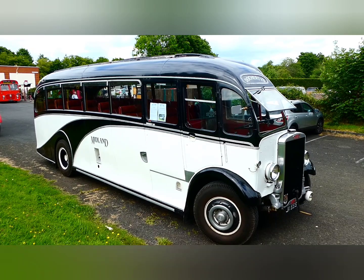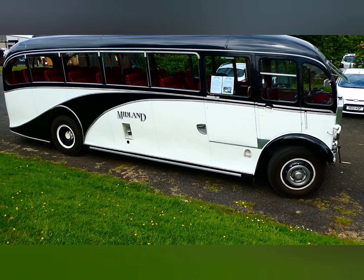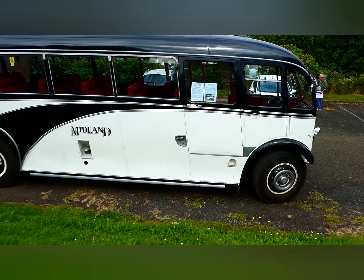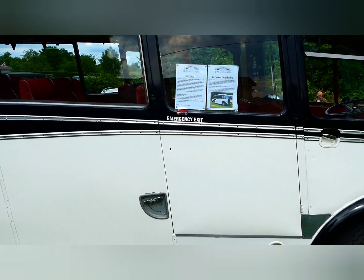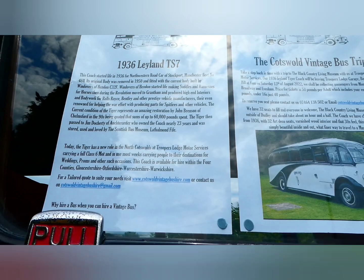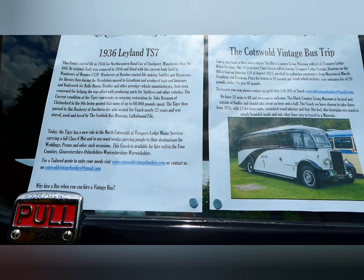The exterior. Beautifully restored. Get you some more details. It's a 1936 Leyland TS7. 1936 Cotswold vintage bus. We'll put a few more stills on and get you to have a look.